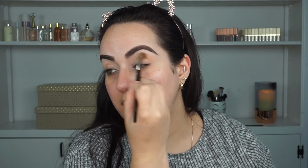So the first thing I'm going to do is grab this color Desert Sand here with my number 10 brush from Sephora Collection, and I'm going to work it into the crease of my eye, all the way to the front corner here. And this is working kind of as a base for my eyeshadow, making sure nothing's going to stick to my crease later on. Then with that same brush, I'm going to go into the color Eden here and use it as a transition shade. So I'm going to, once again, just work it into the crease of the eye.